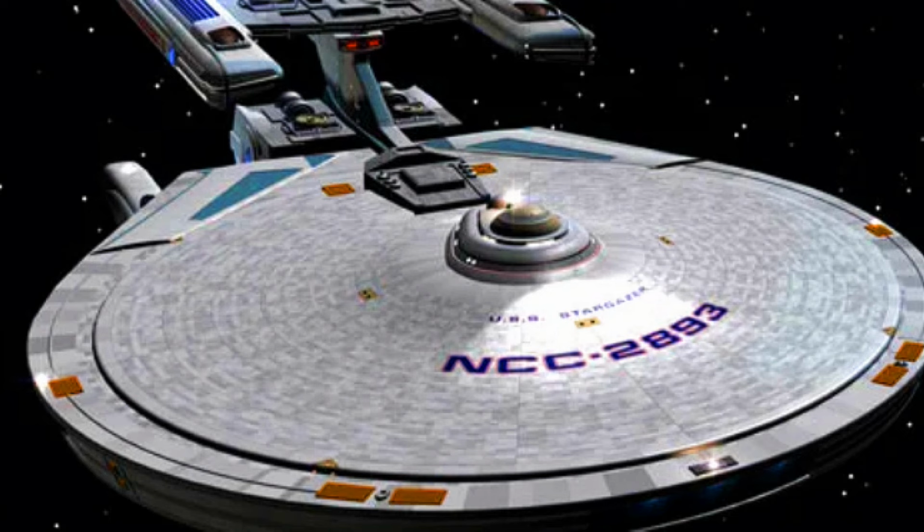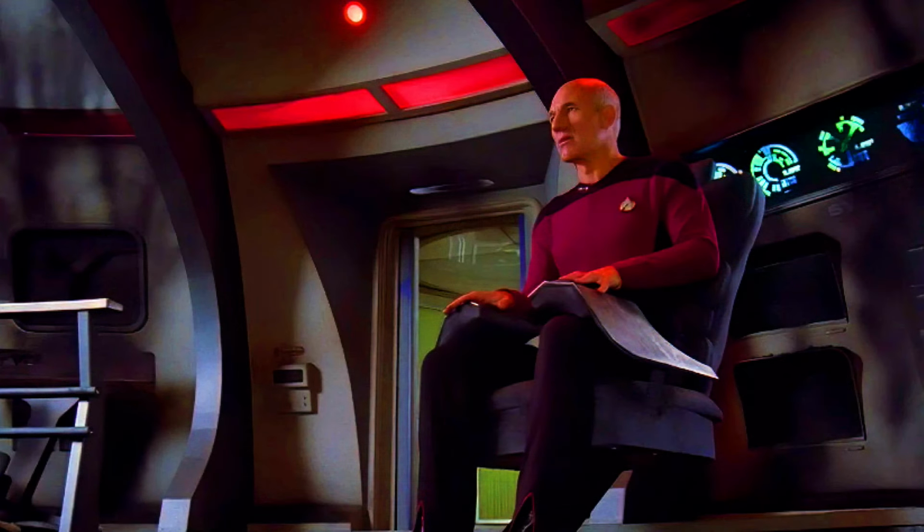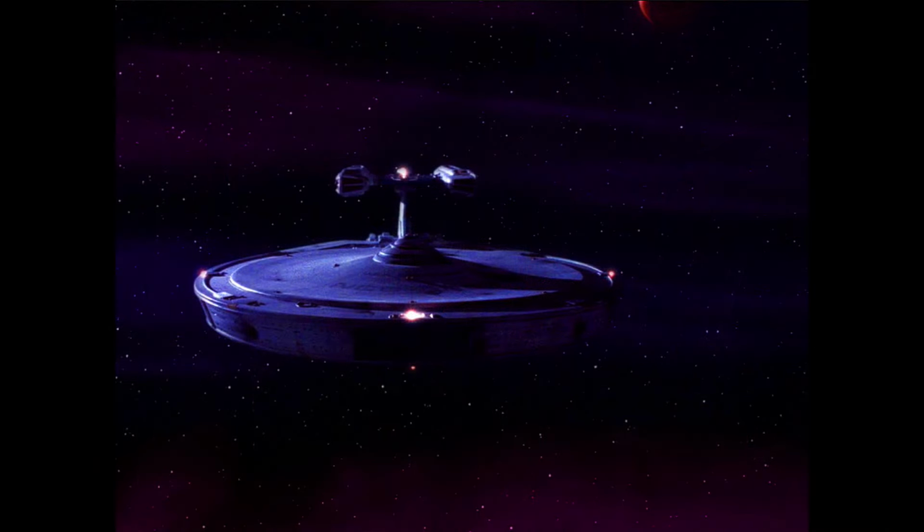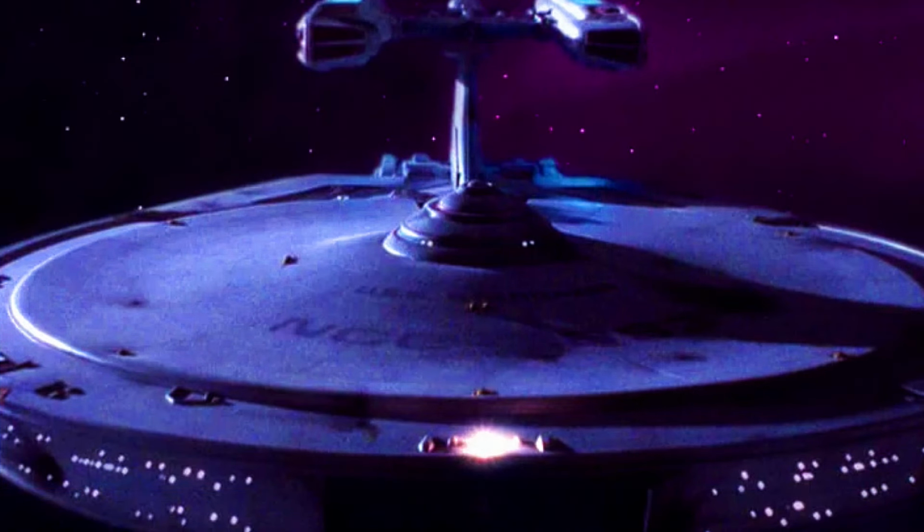So the Stargazer is a starship from Starfleet, Captain Picard's first command. The USS Stargazer NCC-2893 was a Federation Constellation-class starship operated by Starfleet during the 23rd century. Among its most notable crew members was Lieutenant Commander Jean-Luc Picard, who spent 22 years aboard the ship, rising through the ranks from bridge officer to commanding officer.